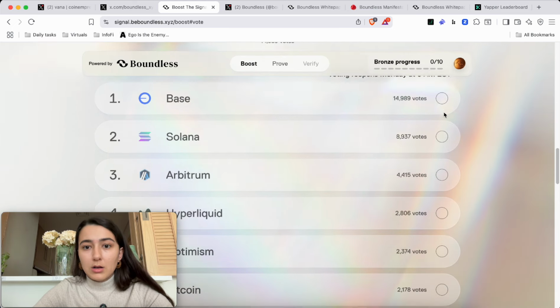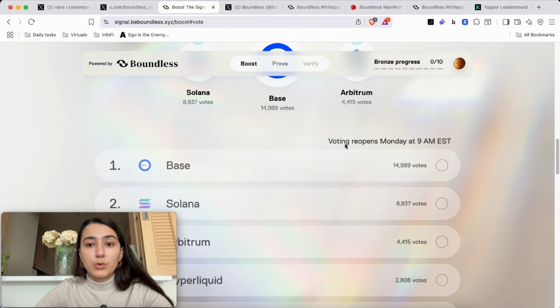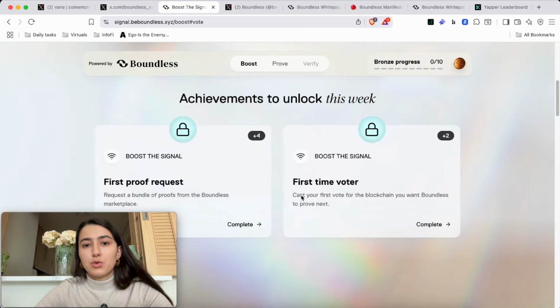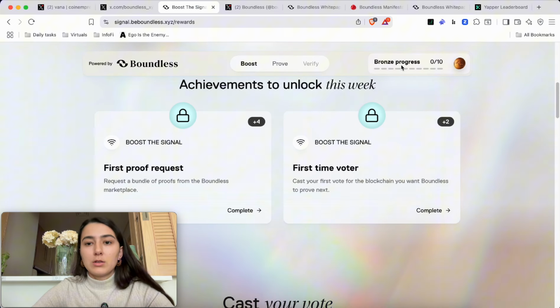You can't vote anymore because the vote has closed, but you will be able to vote again on Monday 9 a.m. EST. So you will have to wait until then to be able to receive this badge, first time voter. You can go and do other tasks.